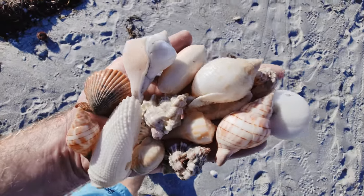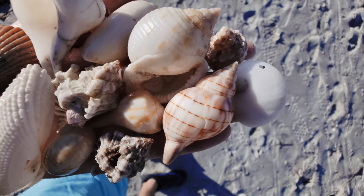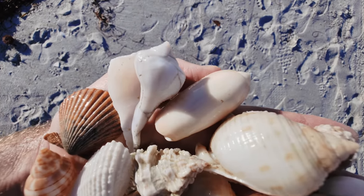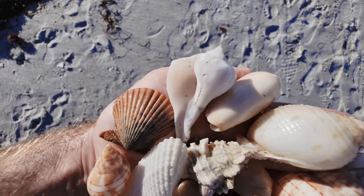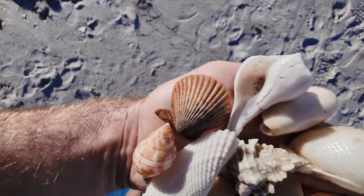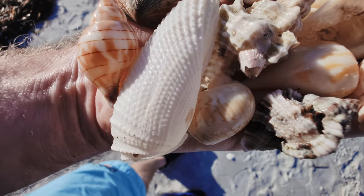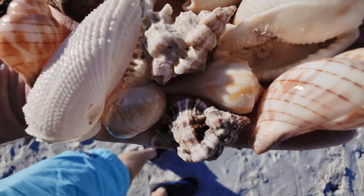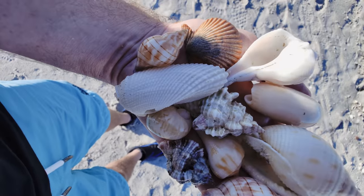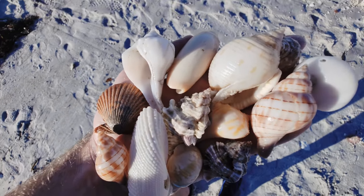This is only a few, of course, so we got a nice little baby's ear there, a chestnut turban, beautiful banded tulip, a scotch bonnet, nice little almost albino lettered olive, an albino with purple hue, lightning whelk, a rough scallop, another banded tulip, a lot of angel wings this morning, beautiful little pear whelk, apple murex, a lace murex, and a little gaudy natica in there. So this is some of the great stuff from today.